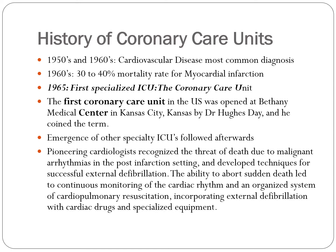The deaths came from malignant arrhythmias in the post-infarction setting. So they developed not only the ability to monitor these patients, but also techniques for external defibrillation. That way, if a patient goes into a lethal VFib or VTach arrest, we're now able to defibrillate them and hopefully restart and bring them back. So it has done a lot to get rid of the risk of sudden cardiac death from these arrhythmias, right?